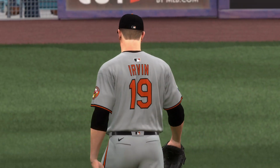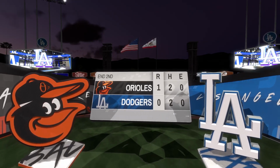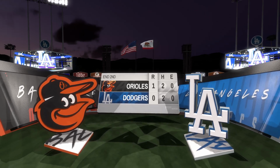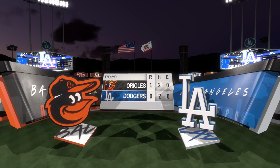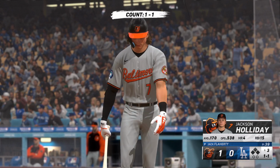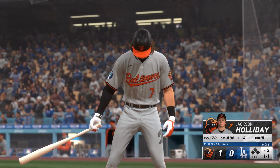So they make short work of him there. We head on now to the top of the 3rd. It's the Orioles 1 and the Dodgers nothing. And welcome back to the ballpark. On to the 3rd inning. And into the box for Baltimore, Jackson Holliday.